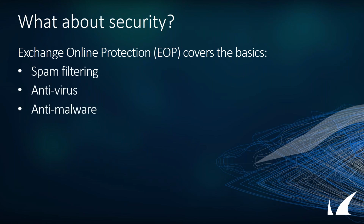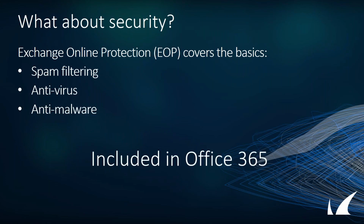So EOP by itself offers spam filtering, antivirus capability, and anti-malware. Those are kind of table stakes. That's what you expect everything to have. You would expect no less.